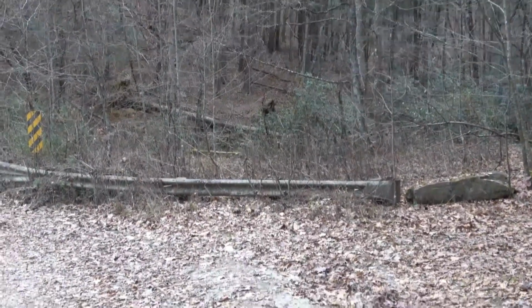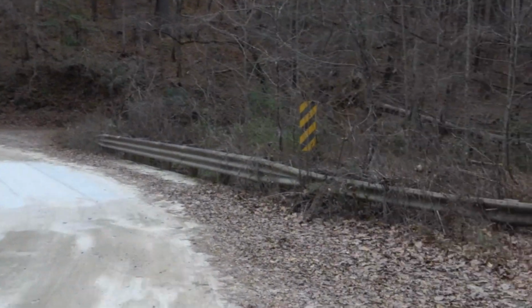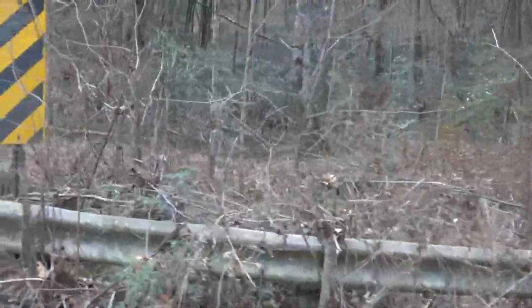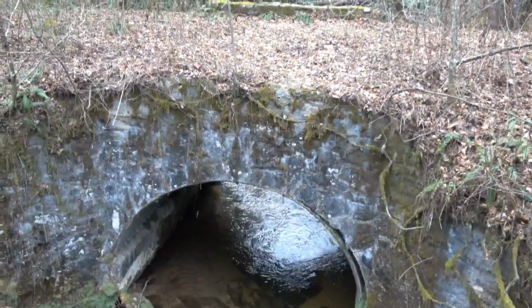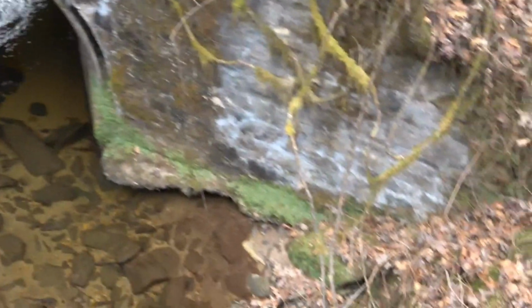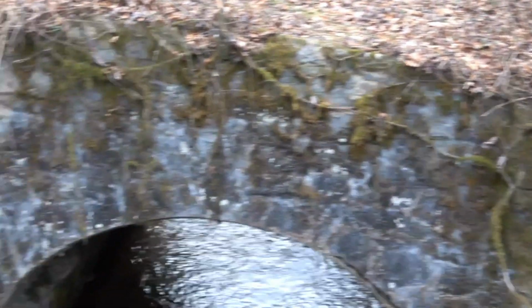Earlier, I saw this really cool bridge. Not this bridge, but like a historic bridge that was right through here. I don't know if it's safe to walk it, but I'm gonna come over here and try to get a better look. Yes, there we go. Isn't that neat? I wish I knew the history behind this thing. Look at those foundation walls. Look at that. I mean, to me, it still looks like it's in good shape. Looks solid.